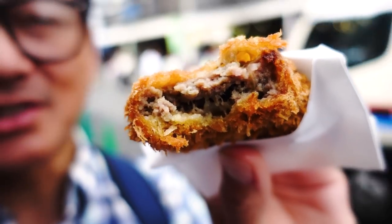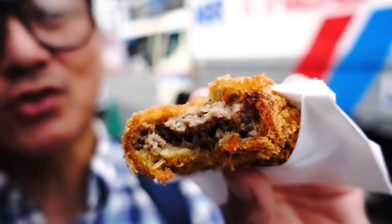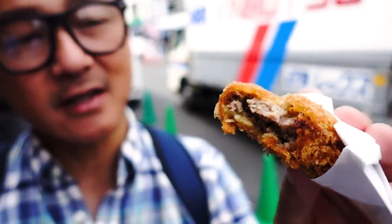Hot. Mmm. Whoa! Wow, this is incredibly juicy. It's so juicy, has so much beef flavor. It's not like the beef that I'm used to eating. It has so much flavor in here. It's so simple. All it is is ground up Matsuzaka beef. It's rolled in some panko breadcrumbs and then it's deep fried. That's all it is. But it's wonderful.